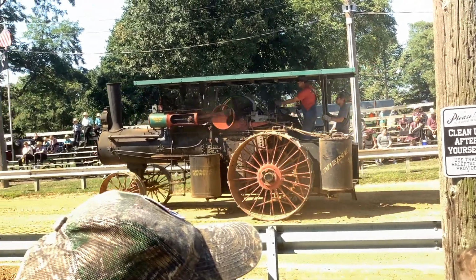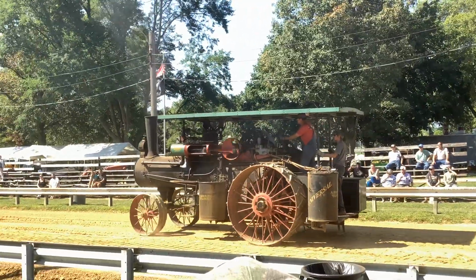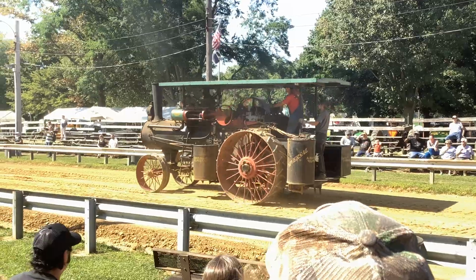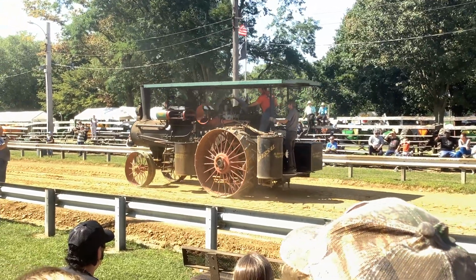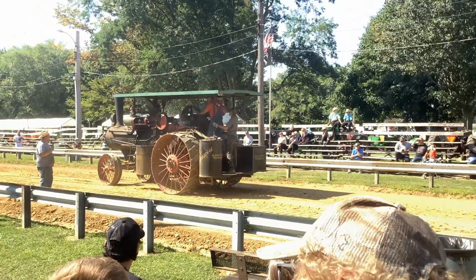Here we have an Advanced Rumley coming down the track. This engine is owned by Alan Samuelson out of New Jersey. Alan's pretty generous with letting lots of people run his engine. Thank you for bringing it out.